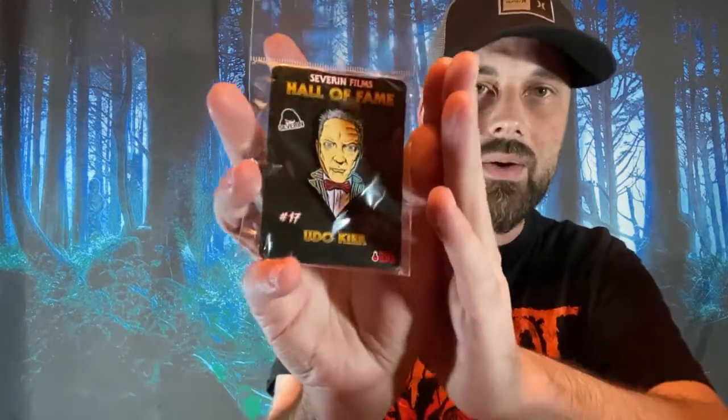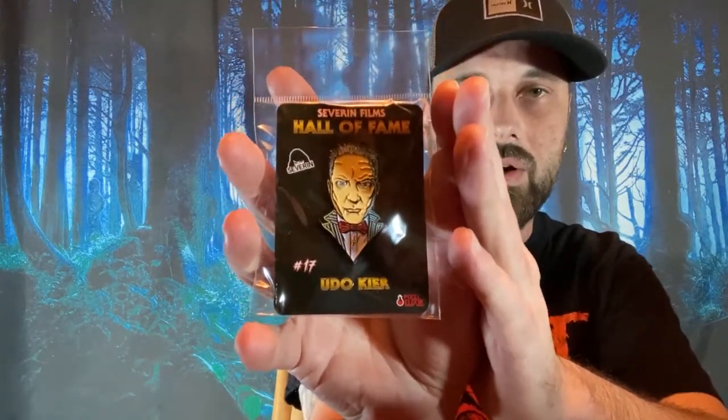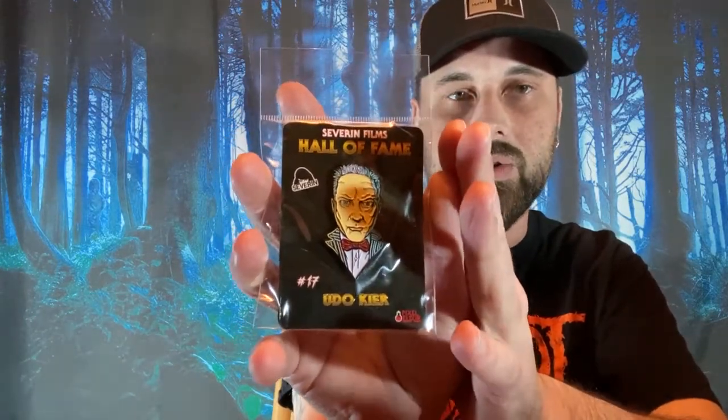To start out, I do have an enamel pin for Udo Kier that was part of the opening night bundle, which is still available. It's only limited to 300. Apparently, it didn't do very well. A lot of people weren't excited about the titles, which I understand. I think it was a nice change of pace myself to not get re-releases of titles that other studios have put out and things like that, but to each their own.